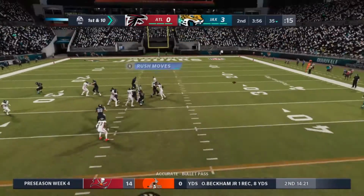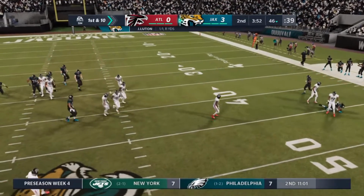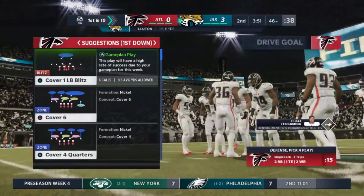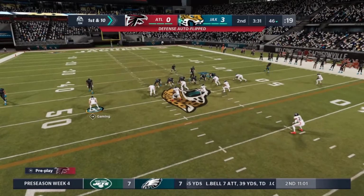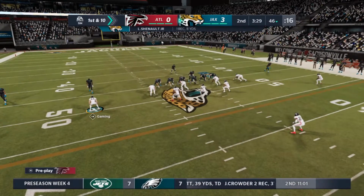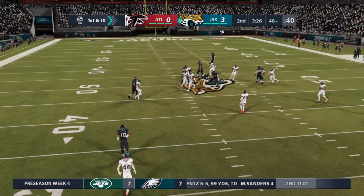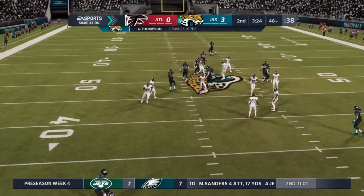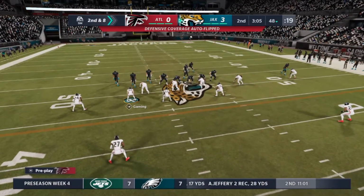Now Luton. And he locates Laviska Shenault, the rookie from Colorado. 11 yards there for Jacksonville and a 1st down as well. This offense finding its legs now. Here's another 1st and 10. They give it here to Thompson. He'll be taken down at the 48 for a pickup of 2 yards. Davison on the tackle. The last run good for 2.